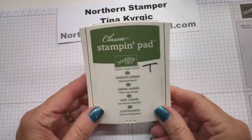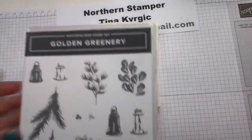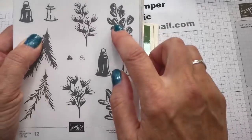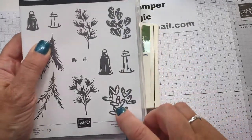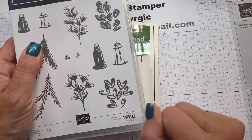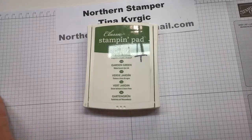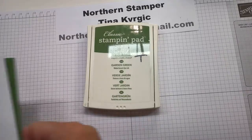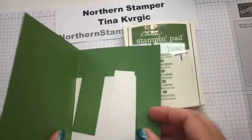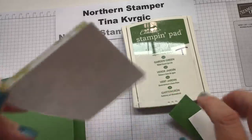So we are going to be using a Garden Green ink pad today. And all we need is one of these little shapes or leaf shapes from the Golden Greenery stamp set. It doesn't matter which one you use. I'm going to be using this one with the little hearts down there. And what you want is a piece of DSP or vellum, or cardstock, or any piece that you have. So I'm going to be using the vellum.